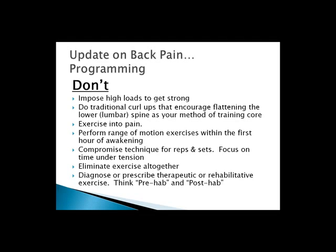Eliminating exercise altogether will actually set us up for issues down the road. Don't compromise technique for reps and sets. What I mean by that is it's not about just checking the box for how many reps you do and building to complete the set. It's not about that at all. It's about focusing on total time under tension. I'd rather see, as would the experts advise, people perform one set or one plank held 15 seconds with postural perfection than to do a plank for 30 seconds to a minute just to brag they can.